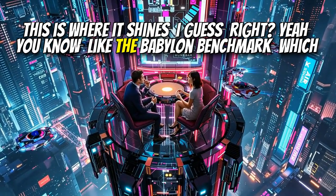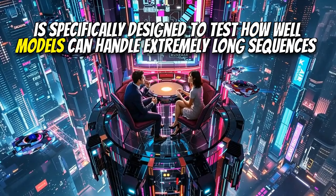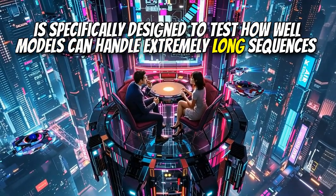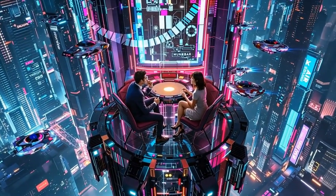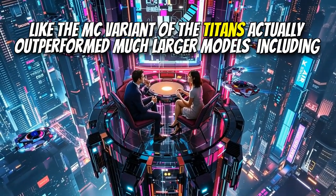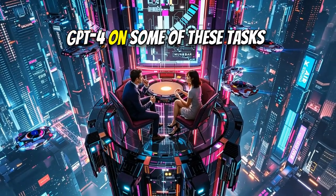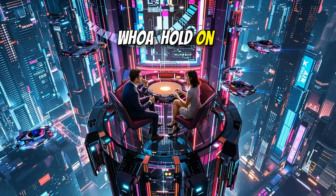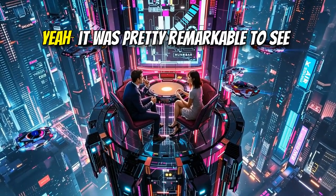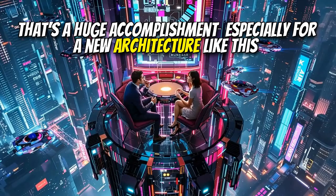Yeah, like the Babylon benchmark, which is specifically designed to test how well models can handle extremely long sequences. Babylon is tough. Yeah, and the Titans just crushed it. Like the MAC variant of the Titans actually outperformed much larger models, including GPT-4, on some of these tasks. Whoa, hold on. They beat GPT-4. Yeah, it was pretty remarkable to see. That's a huge accomplishment, especially for a new architecture like this.